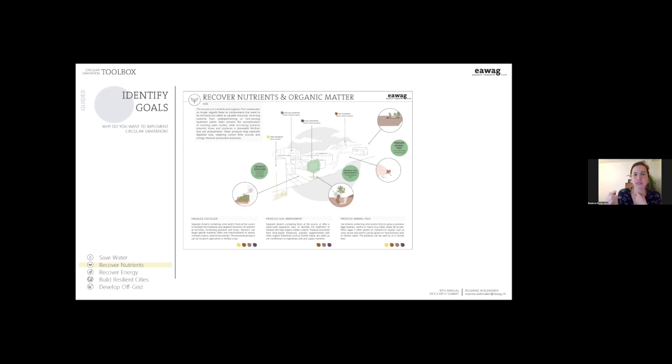On the left, you can see a list of included goals in the toolbox. The guide shown here is the guide for recover nutrients and organic matter. You can also see that there are three sub-goals, which are produce fertilizer, produce soil amendment, and produce animal feed. The sub-goals should help users understand that there are nuances in nutrient recovery, and likewise, we have these for each of the goals. You'll also see colorful icons on the page, and these link from the goal guides to the next set of guides.